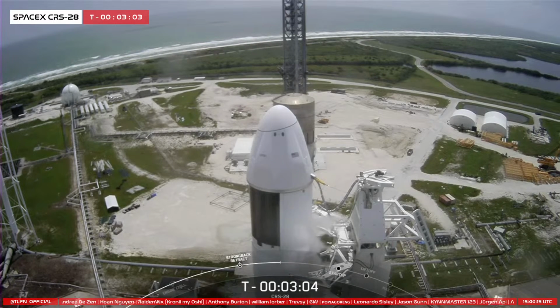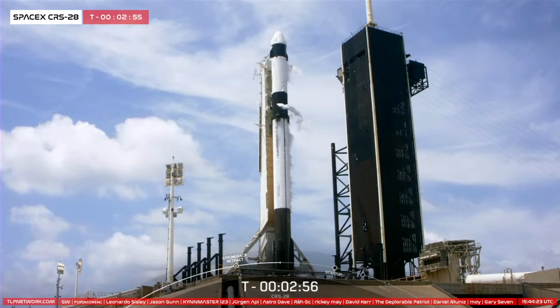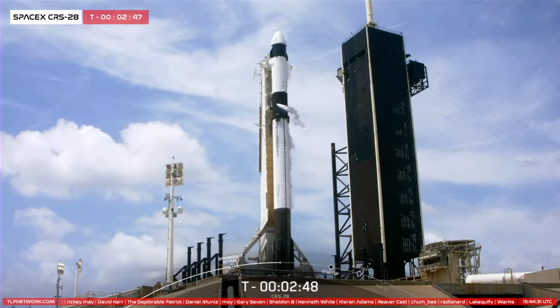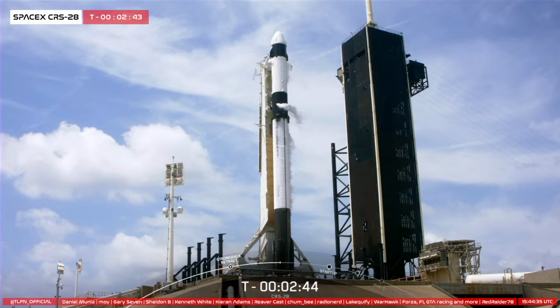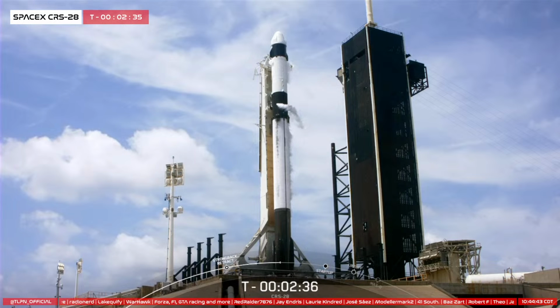Stage 1 LOX load is complete. This launch will bring about 7,000 pounds of hardware, crew supplies, and science to the space station. One research project will study the effects of space on human DNA. Another will study the effects on plant DNA. Findings from both could help us advance things here on Earth, but also prepare us for future, farther missions into space. And Dragon will be docked to the space station for about a month before returning home.